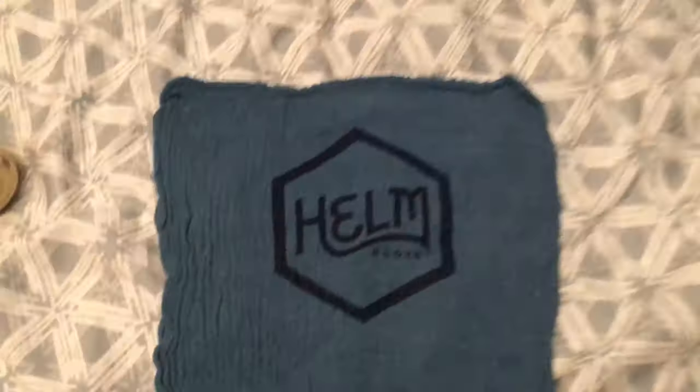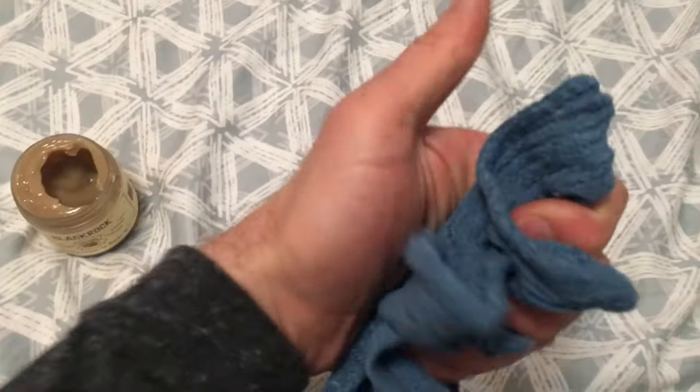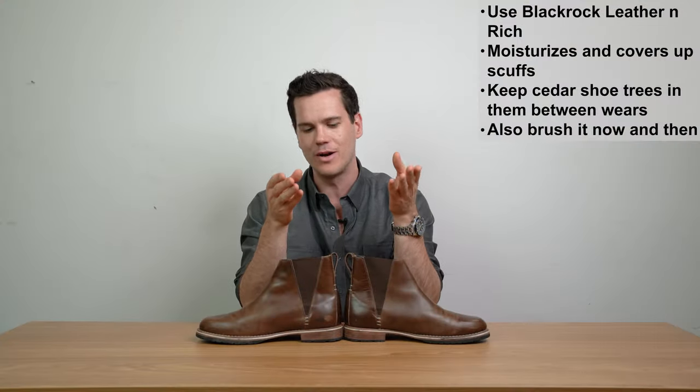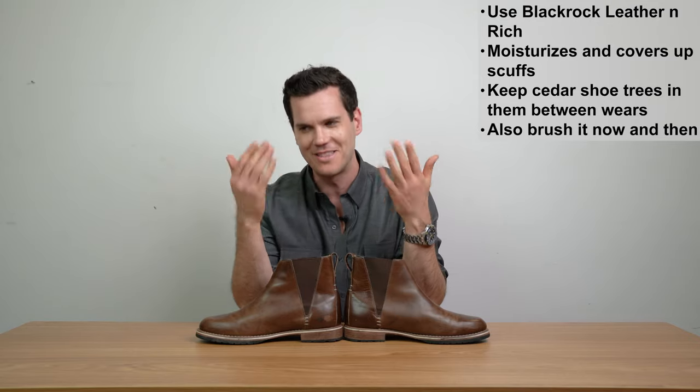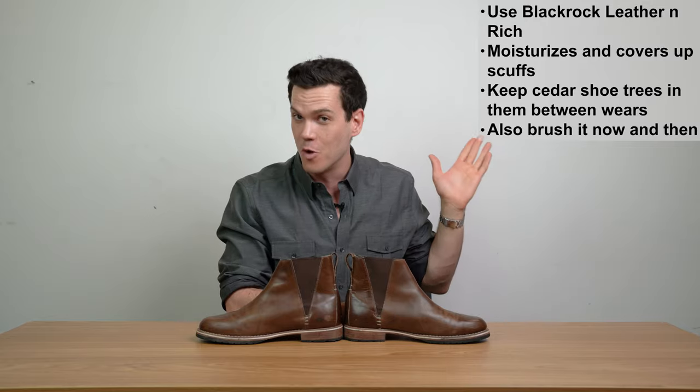Now you can apply it to your boots with your hand, or they also sent me this rag, this Helm branded rag, which they sell for $5 if you want to have a fancy rag to apply conditioners with. Although for some reason they made it with indigo, and so you need to make sure that if you do get this rag, you don't wash it in the washing machine with your other clothes because it will bleed indigo all over them. So, you know, you can always just use an old t-shirt if you'd rather do that.